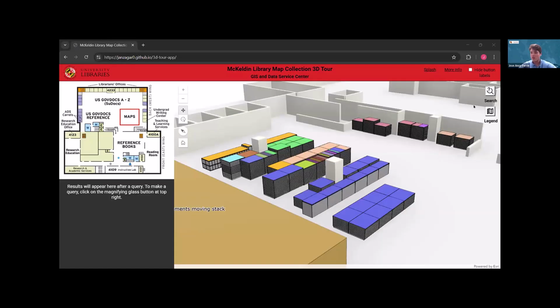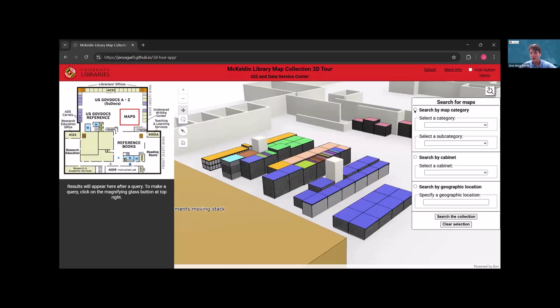So I hope you guys can all see that. Let me just close meeting controls. So this is the web application. And basically, you enter it, and then you can search by either map category.